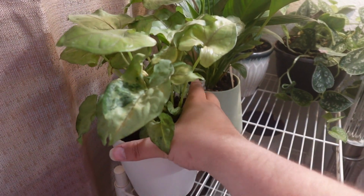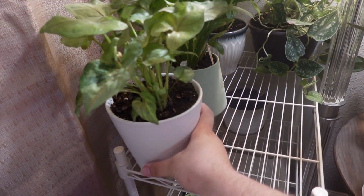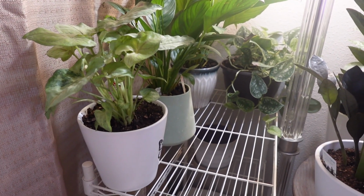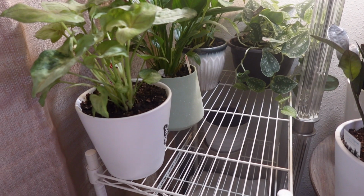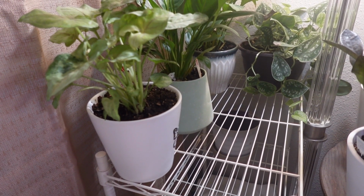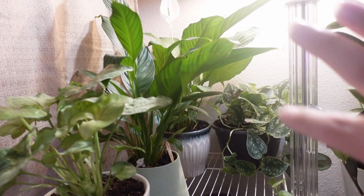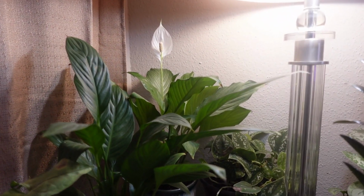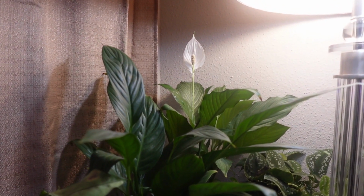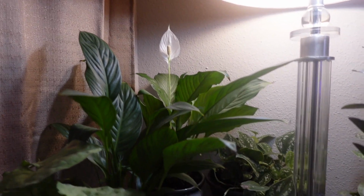And then over here I have my Syngonium. The only Syngonium that survived out of the other two that I had. The other two turned yellow and then just passed away out of the blue. And then over here I have my regular peace lily, my normal peace lily. And over there on the back, I have my peace lily platinum. So yeah, really, really happy because of that.